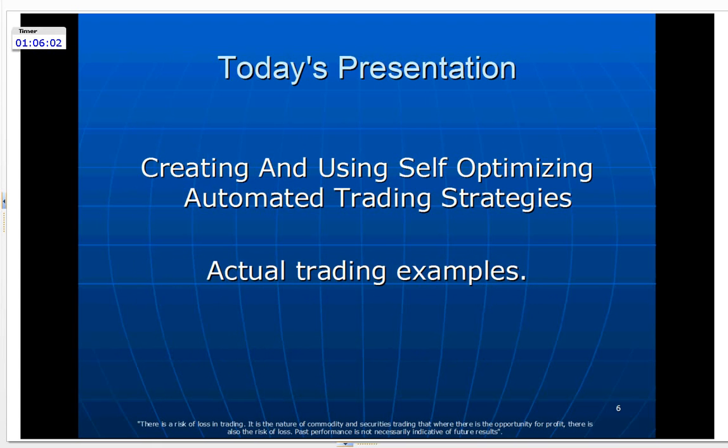All right, we're going to present today. We're going to do some teaching for a while on creating and using self-optimizing automated trading strategies. And from time to time, we're going to show you some live trading going on, because the system is trading live behind these slides, and we will be able to take a look at that live here pretty soon.